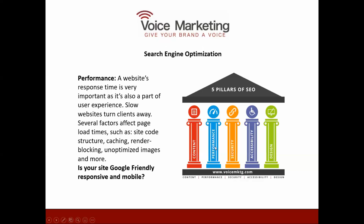Next is performance, and this is where a lot of people get hung up as well. And we'll go into more detail in this as well. But Google wants a website that's, number one, Google friendly, which means that it's at minimum responsive, and it's best if it has a mobile site attached to it, so a standard desktop site and a mobile site. And it needs to load quickly.